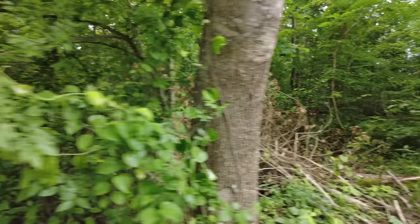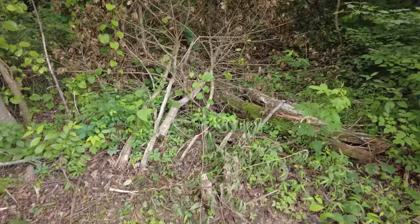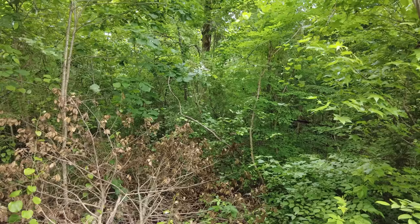So we've made a couple of attempts to get in here. No real effort, but we've cut a few little pieces back, just kind of to poke our head in there. Now I will say this, there are some dead trees that we're gonna pay close attention to. Definitely a widow maker. If we get up there close enough to it, we can cut it down with a chainsaw.